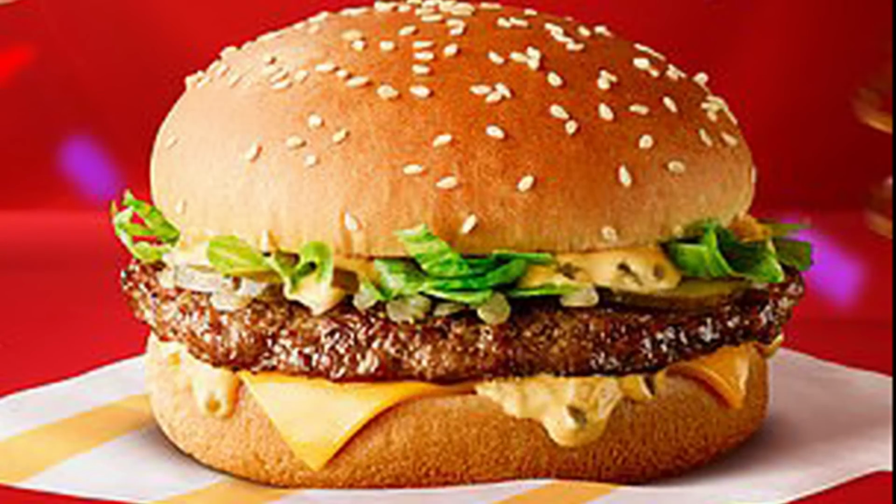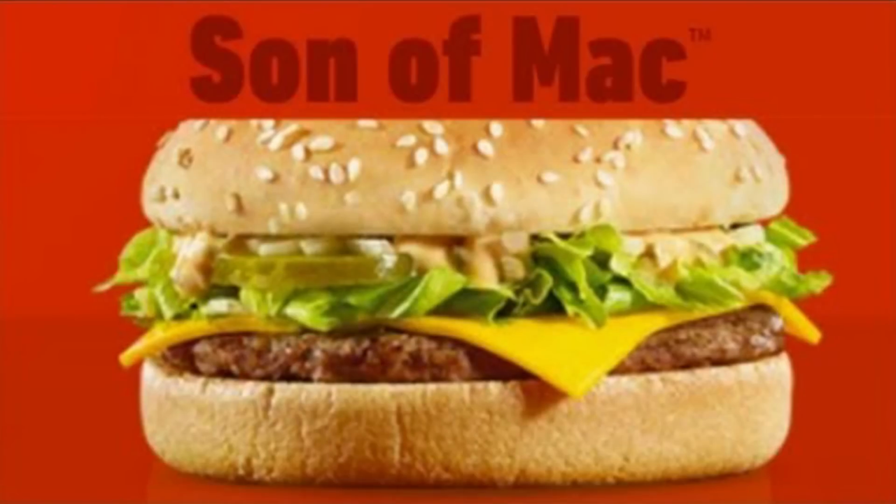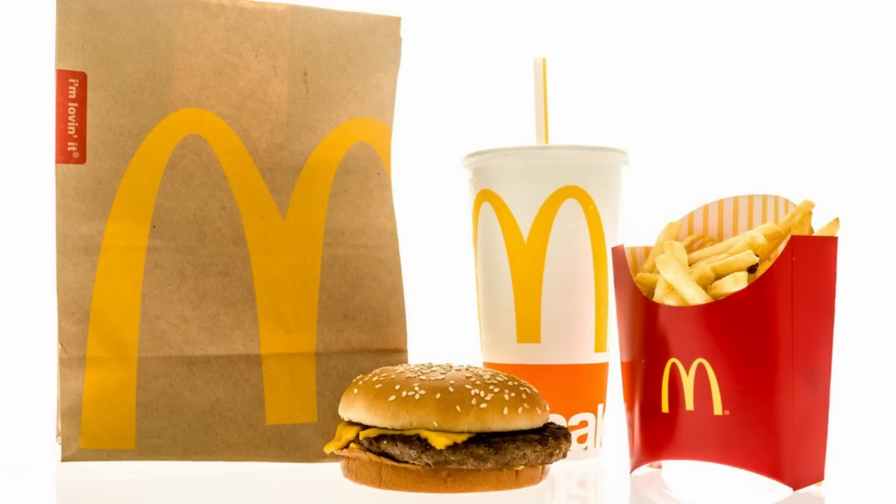Son of a Mac! That's what this was called. This sandwich was introduced in 2007, and it was just like the Big Mac, only it had one patty instead of two. Even though this has been removed from the menu, you can still order a burger and just ask for the Mac sauce to be placed on it, and you'll get a feel of how it was.